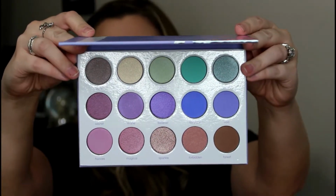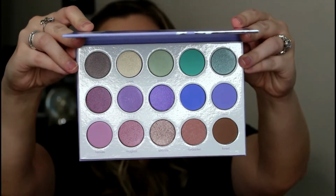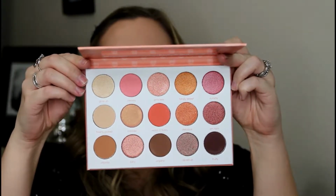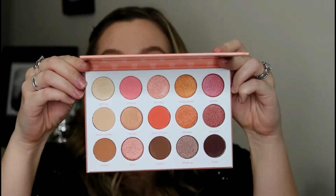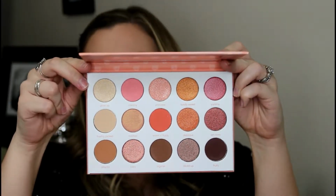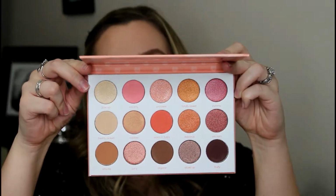So here's a close-up of the Unicorn Dreams palette. There's a mix of glitter and matte finishes in here, and I think the color selection is just stunning. And here is the Just Peachy palette. This one has a couple of different finishes. It says it has frost, satin, matte, velvet, metallic, and duochrome finishes in here. So this one definitely has a little more variety than the unicorn one. But this looks like an amazing fall themed palette. So I think we're gonna go with this one today.